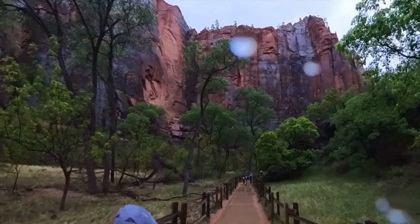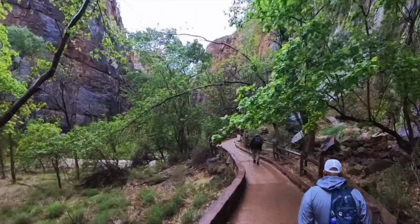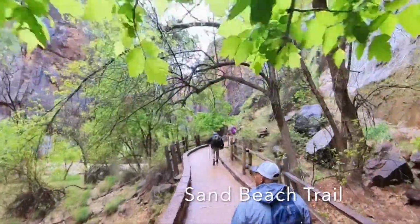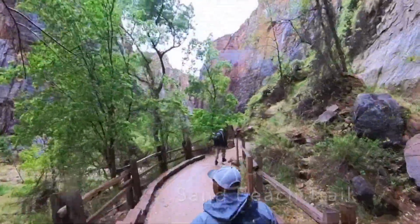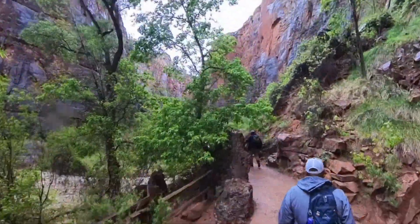So Zion has a great bus system. It's a huge park. It's definitely not something that you're just going to walk throughout the whole place. So the bus system is really good, and also we took our bikes with us, which really helped us along the way. So in this video, we're just showing some of the trails and some of the places that we went.